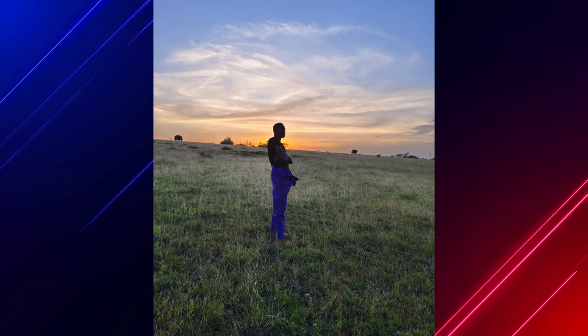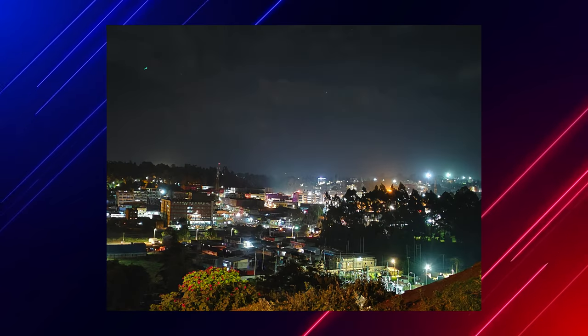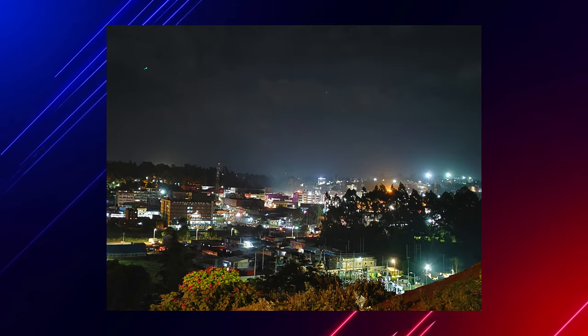Overall, apart from the over saturation, the phone takes amazing photos. At its price range, I can say it takes very good photos, amazing photos, usable photos. I've posted some on my social media page.